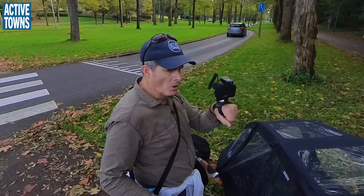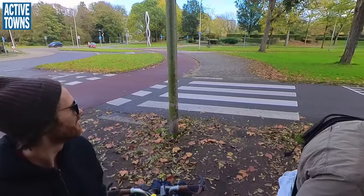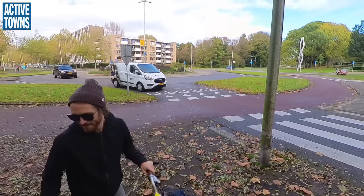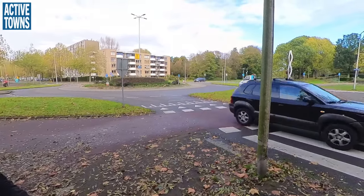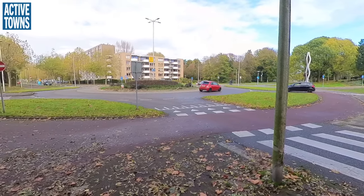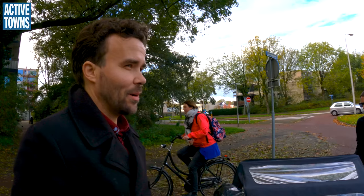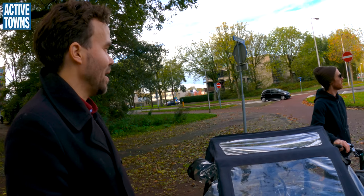Good stuff. Well, I've brought you here today because we have a rather interesting transportation roundabout here. The dimensions are a little bit different here. We see a little bit more of a true roundabout feeling to the cycle track. Why don't you walk us through what we're looking at here? It's a relatively large footprint roundabout because the streets approaching this roundabout are all quite wide.